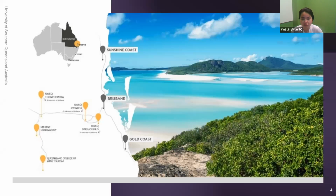So, if you look at this map, you can see the location of our 3 campuses and 2 research facilities. So Toowoomba campus is our main campus. And then following by that, there's Ipswich campus and Springfield, which I am based in at the moment. And then we have a Mount Kent Observatory, that's a space research facility. And then we have a Queensland College of Wine and Tourism. We teach Bachelor of Science, Wine Science there. It's located in Stanthorpe.